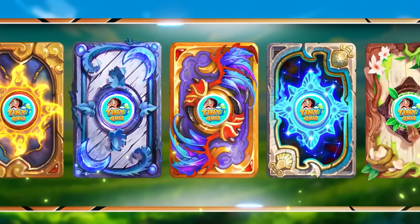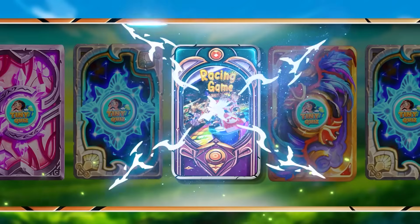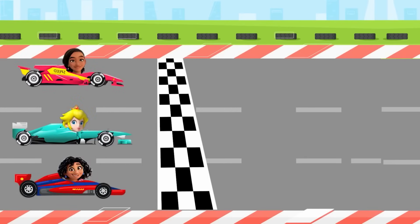Let's see what's in this bin! An exciting game awaits you! Who do you think will win this race?